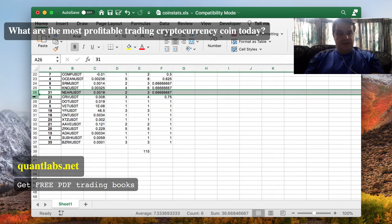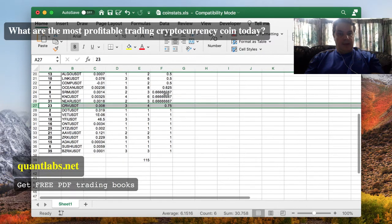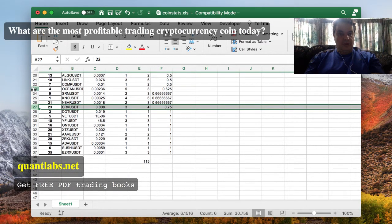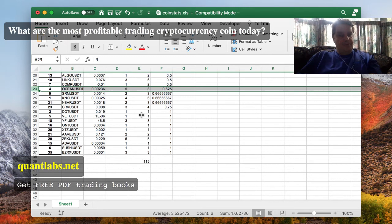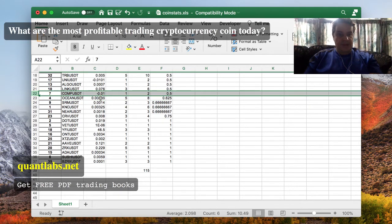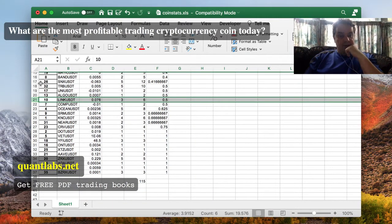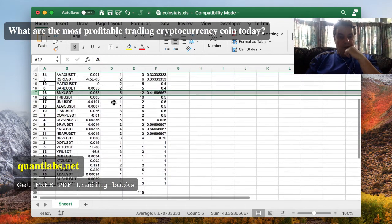We also have the CRV is another one, 3 out of 4 at 75%. We also have seen Ocean do quite well. That's been doing quite well since Saturday, 5 out of 8. So that gives us a 62.5% win ratio. Compound in here again is only 50%. So there's going to be certain coins. Again, Link is another one with 6 positions at 50% win. We also have SNX, which has been, I think, traded the most so far with a 41% win ratio.